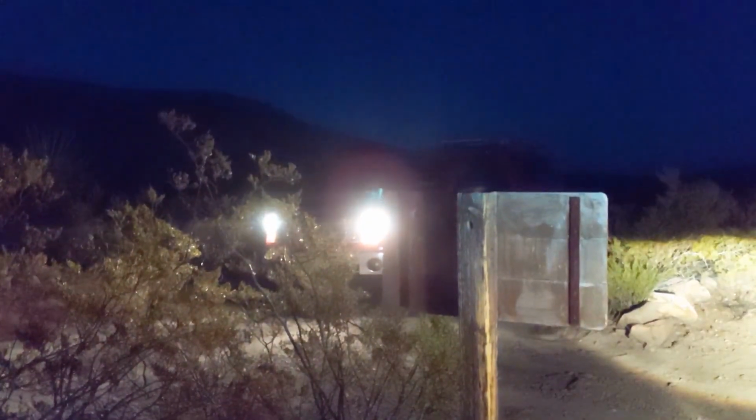Hashtag stealthy. This is not an official site, but we're parking here. Parking by the high clearance sign. No. Okay, there, much better. I was like, holy. Alright, fantastic. Alright, we're parked for the night. Hop out, bud. Hudson, Jesus. Alright, well, this is where we're staying.